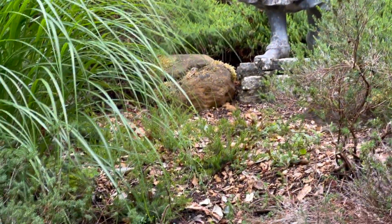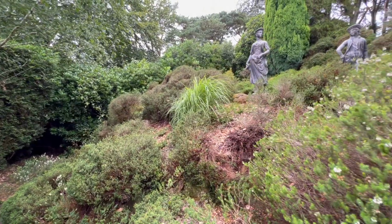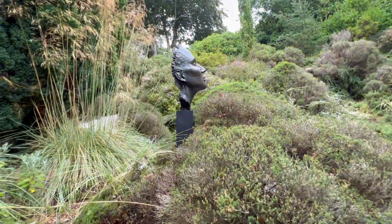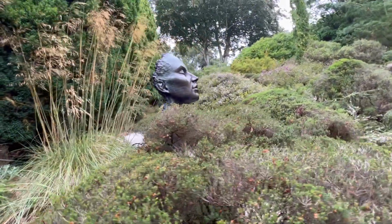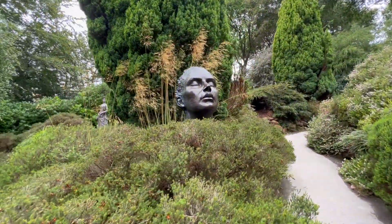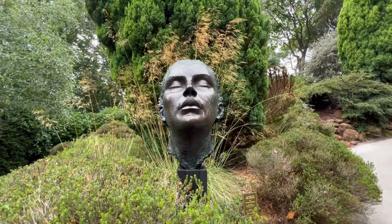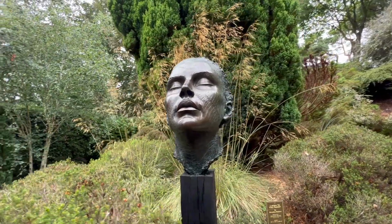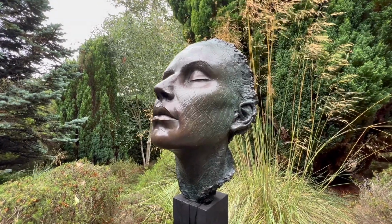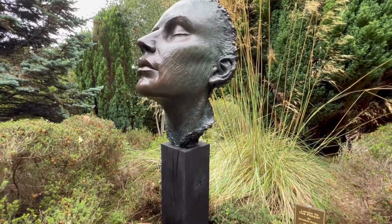Some nice pieces of artwork here. Again, really eclectic in nature, to be honest with you, but I kind of don't mind that at all. Just moving over here, I kind of like this one. It's just a female face, but the way they've got that backed actually with the grass behind looks really, really cool. Yeah, just a really nice bronze statue.